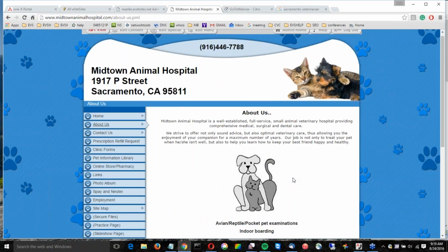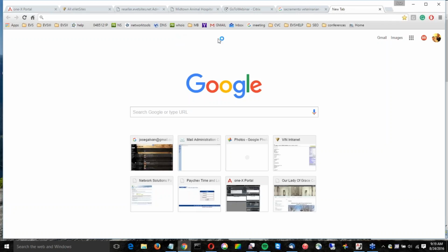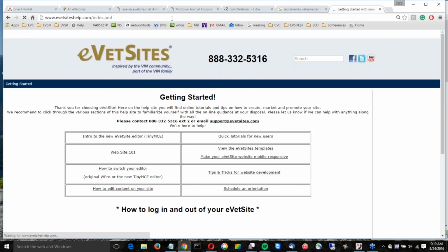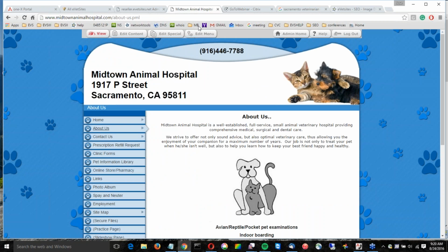The first thing is, for example, we've got this little logo. Every image is an opportunity to increase your reach. On our site, we've got some tips on this, and if you go to eVetSiteHelp.com under SEO and image descriptions, I've got some how-tos on how to do this. We won't spend too much time looking at the page. I'm just going to walk you through how to do it. But every image is an opportunity to increase the times that the search terms appear, and it'll hopefully help visitors to your site find the content that they're looking for.